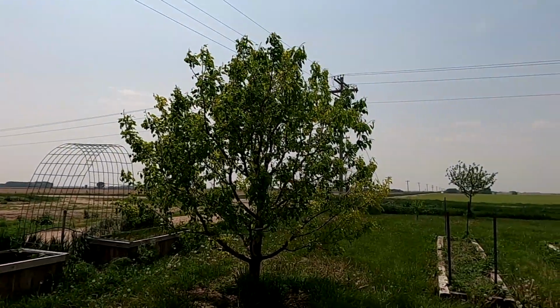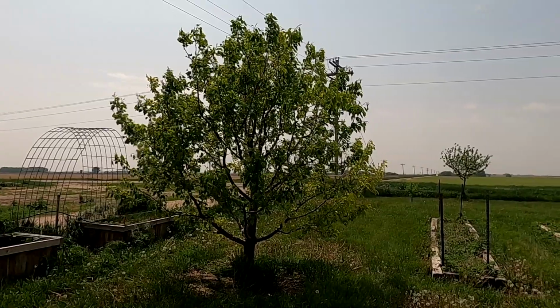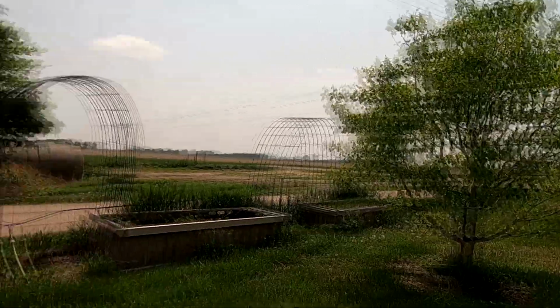I did skip over this pear tree. It blooms beautifully every spring and has never developed a pear on it, so not really sure what that tree's problem is.